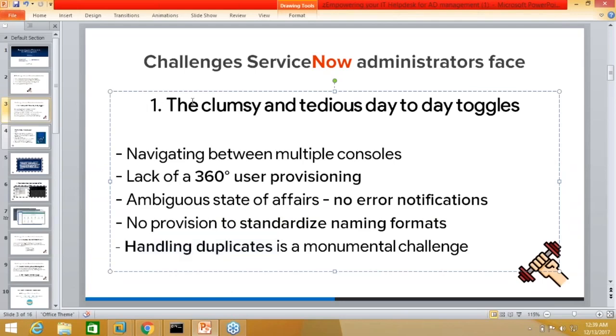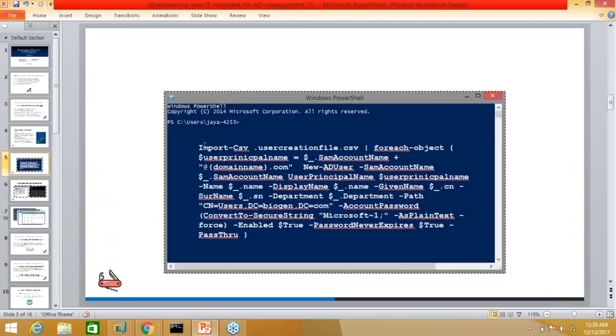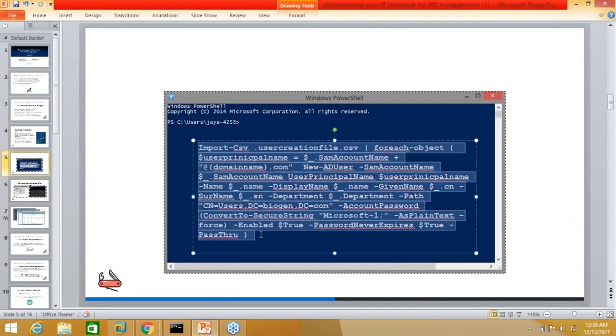All right, so the first bit of today's session is going to be on solving the problem of toggling between multiple applications for user onboarding, and we're talking about a simple, straightforward, streamlined, smooth onboarding process. Everybody's happy, the HR is happy, the new joinee is happy, and you're burden-free. So that's the idea. To give you a backup for whatever I've been talking about, a simple script, not so simple actually, a script for user creation through PowerShell.